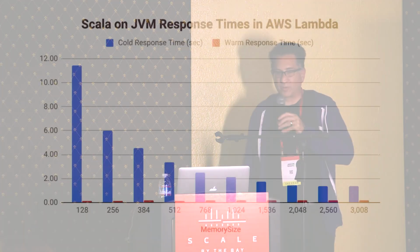I did some testing with different sizes with a pretty basic serverless app that does a little computation, mostly returns. One thing that really works well is memory. Apparently if you throw memory at it, or if you throw money at it, and you run with more memory up to the limit of 3 gigs, which is the max right now with AWS Lambda, the cold response times go down a lot, but still not really that great.